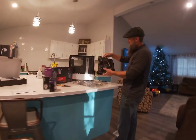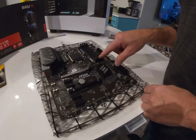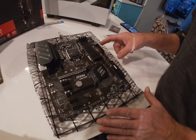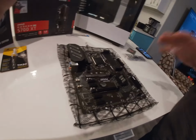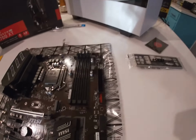So, these are not different colors, but a lot of the time it makes a difference. Some of your motherboards are colored black, gray, and when you put your RAM in there, you want to use either the grays or the blacks. This does not have a difference, so it might not matter. So some will have black, gray.